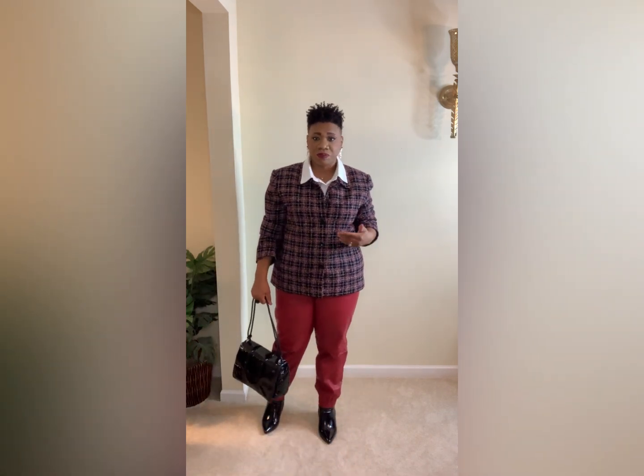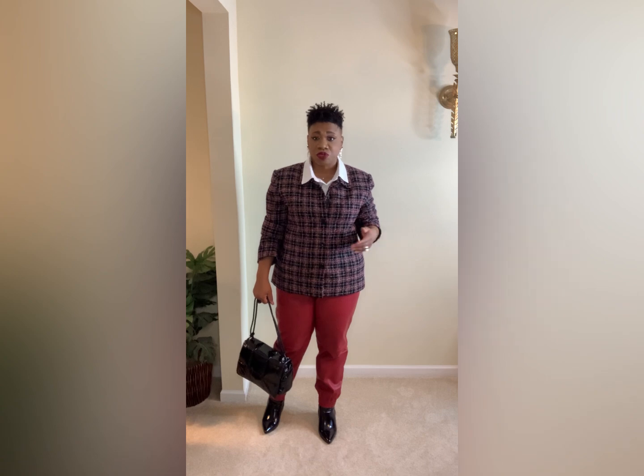Love this, you all. And of course, you can definitely put black with this. You can pretty much put cream with this. You can put white with this. This is just a really nice blazer, you all, that I purchased from the Goodwill. So happy that I have it in my wardrobe.